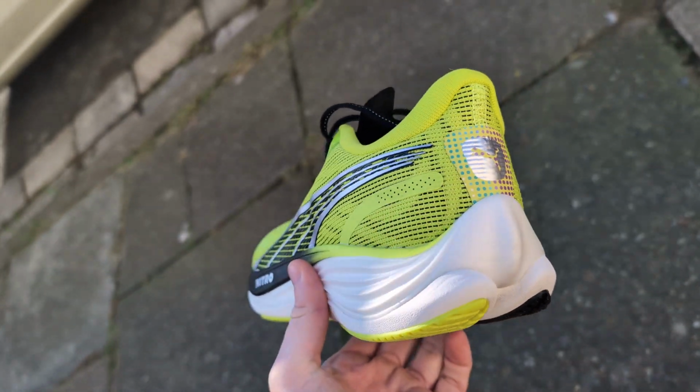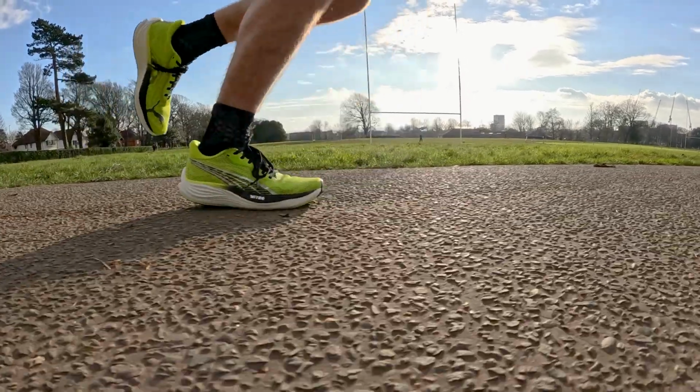The midsole in the Puma Velocity Nitro 3 is really well balanced. It's not overly soft. It's got a nice bit of responsiveness in it. It's fine for easy runs. It's got enough softness in it for that.